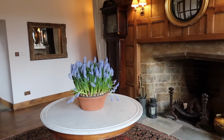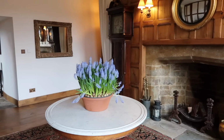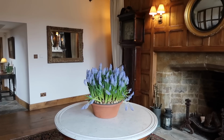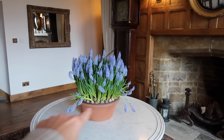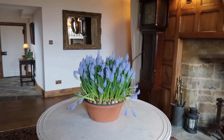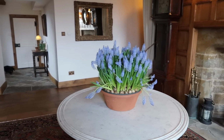I just went to change my camera battery. I keep a charger around the corner there, and I've been wanting to show you this for a few days because it's been looking amazing for the last 4 or 5 days. Now I think I'm actually going to come and trim some of the rather overzealous muscari, but this was the bowl of bulbs that we bought from Daylesford, and then we picked up the terracotta pot from Whichford Pottery.